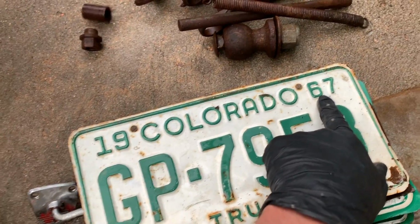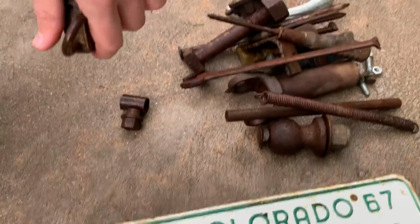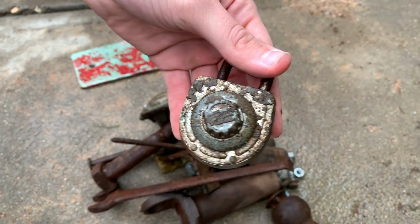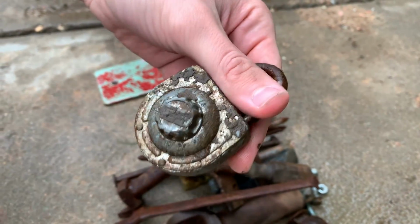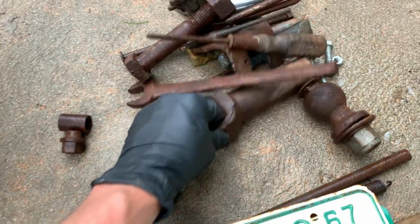Look, back in the days, they didn't do stickers. It was imprinted. So brand new plates always. Wow. So yeah, a bunch of parts. You got springs, you got the tow hook. That's cool. That's like an old lock. Does it still spin? Not really. We need WD-40. So yeah, a bunch of stuff.